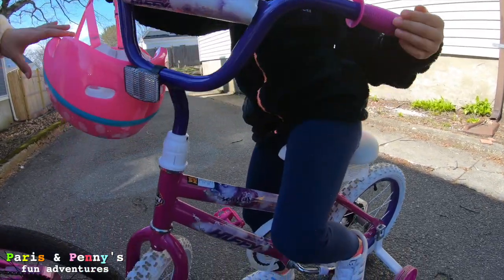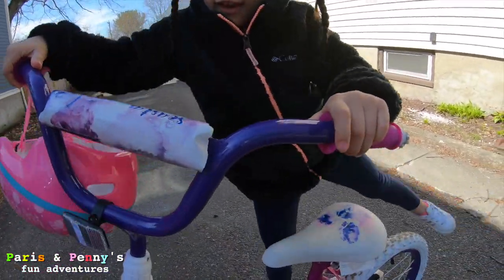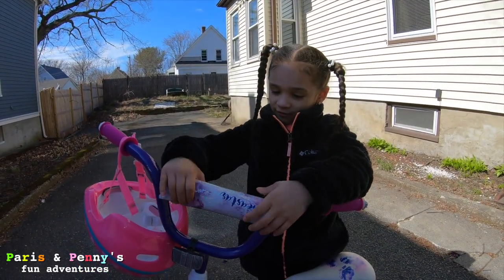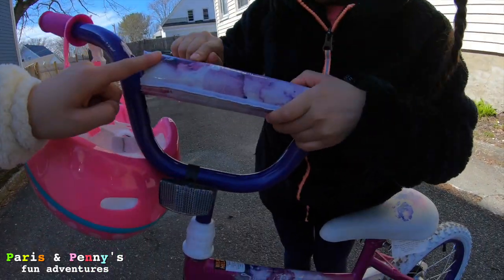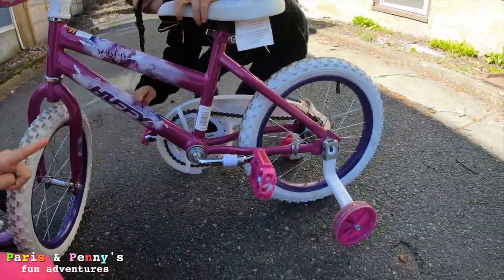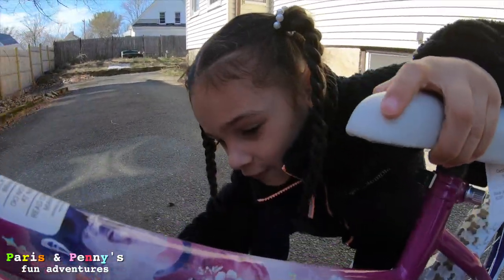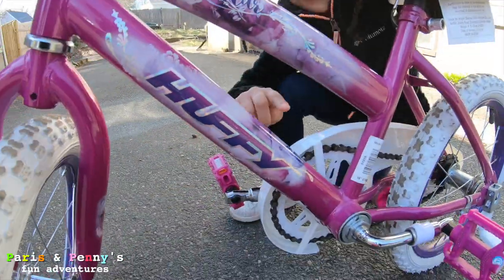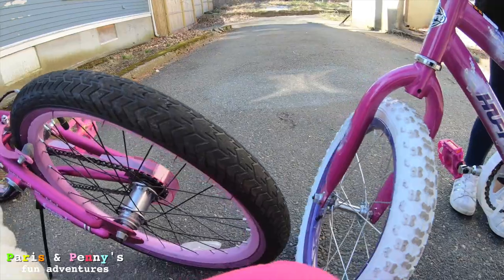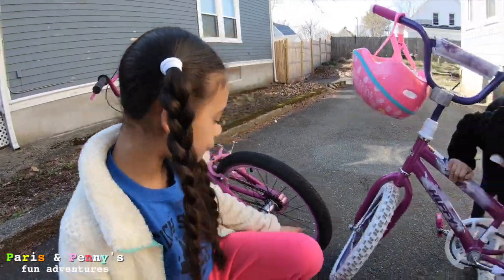You did? Yeah. So this is your helmet, a Minnie Mouse one. Wow. Well, let's check out the bike first. So let's see what kind of purple. It says Sea Star. Sea Star? Yeah. And on the other side it says Huffy. Huffy. Nice. And Sea Star. Flowers here. Huffy. Now check this out, right? I just noticed something. Penny's wheels are white and Paris's wheels are black. What's up with that? But they're both kind of purple.